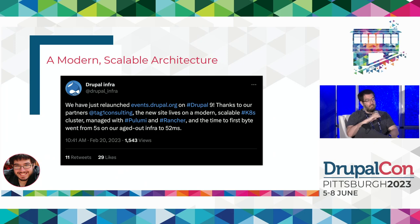Events is running on Kubernetes with the cluster deployed via Pulumi. We use Rancher for the developer experience, and then consistent deployments via Argo CD. Events and API are pretty good first test cases because they didn't require a live migration. The project browser endpoints and Drupal.org itself will require live migration, so that's where we're going to have to connect our old database cluster, or make it connectable, from this new infrastructure, which means having a VPN endpoint from the OSL into an AWS VPC, so that's the next part of this.